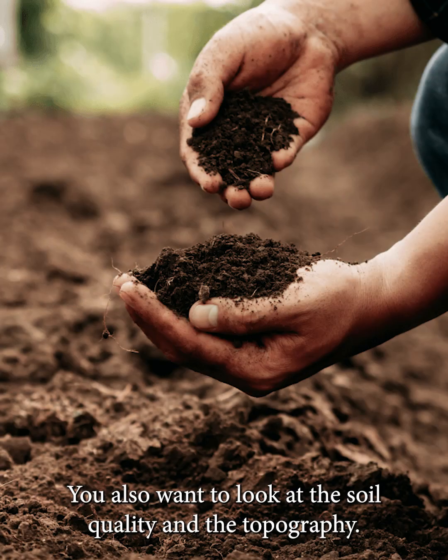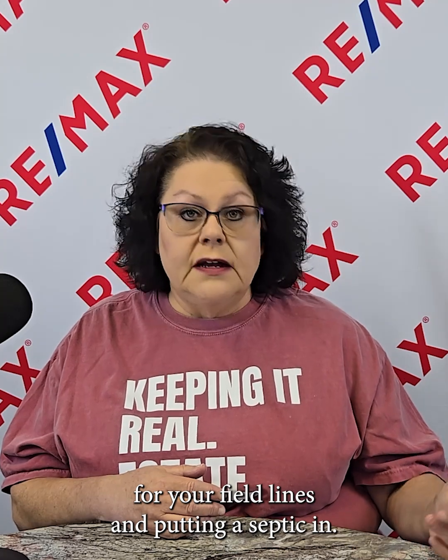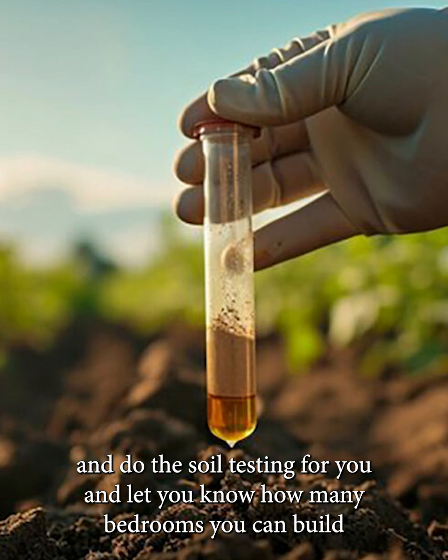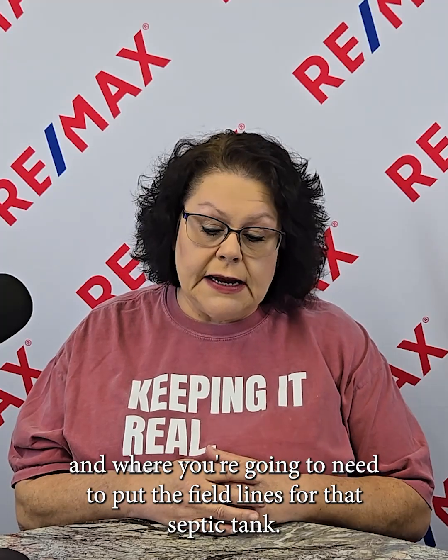You also want to look at the soil quality and the topography. So if you're going to have to put a septic in, you need to make sure that the ground is going to be suitable for your fill lines and putting a septic in. You're going to hire somebody from the Tennessee Department of Environment and Conservation. We shorten that and just call them TDEC. But they are the people who will come out and do the soil testing for you and let you know how many bedrooms you can build and where you're going to need to put the fill lines for that septic tank.